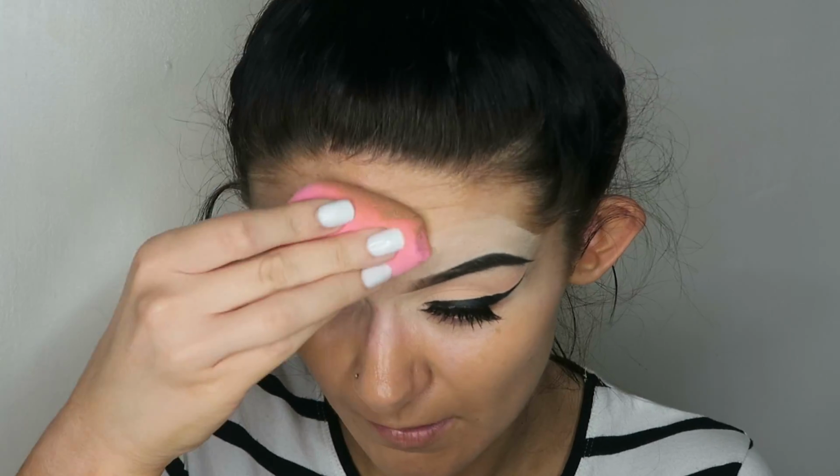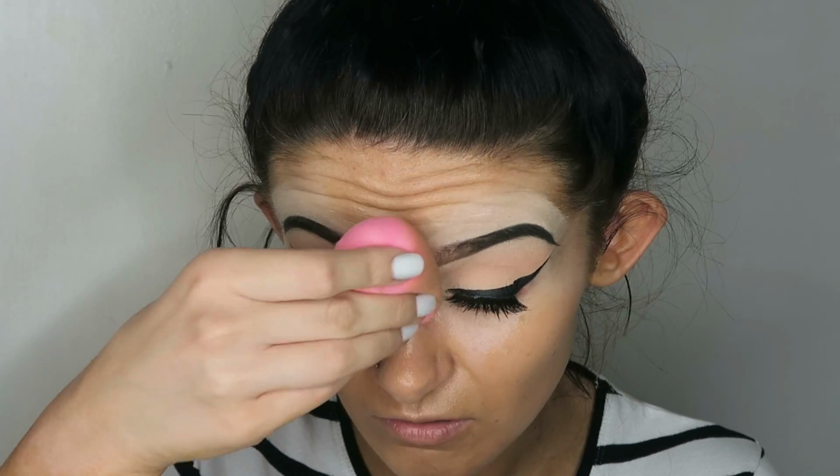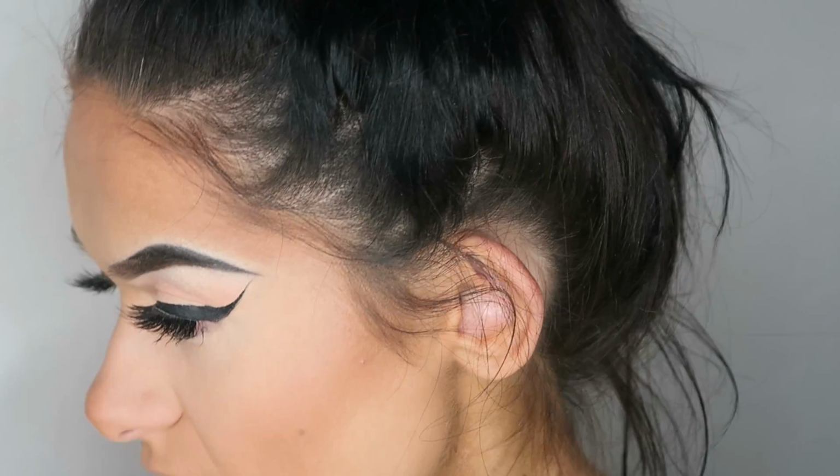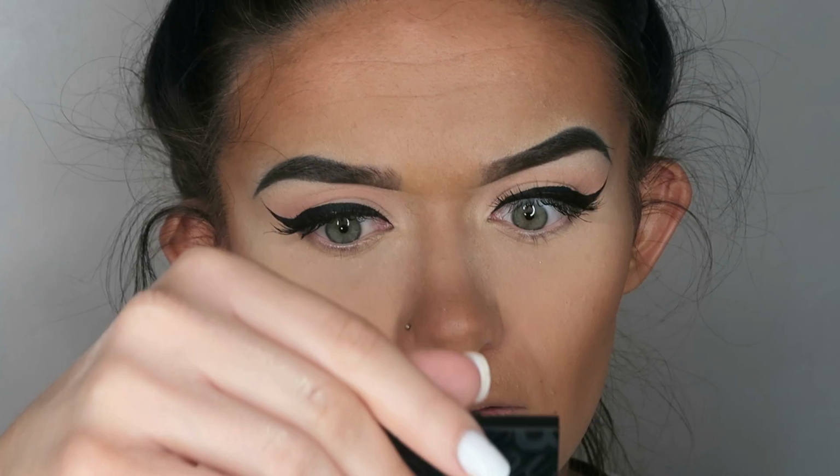I keep meaning to finish off my Dior Air Flash foundation review. By the way, my roots need doing really bad, so if we could all just ignore that, that would be great. As you'll be able to tell, I have the rest of my face makeup done now. I'm going to continue back with the eyes, literally just dropping everything on the floor.